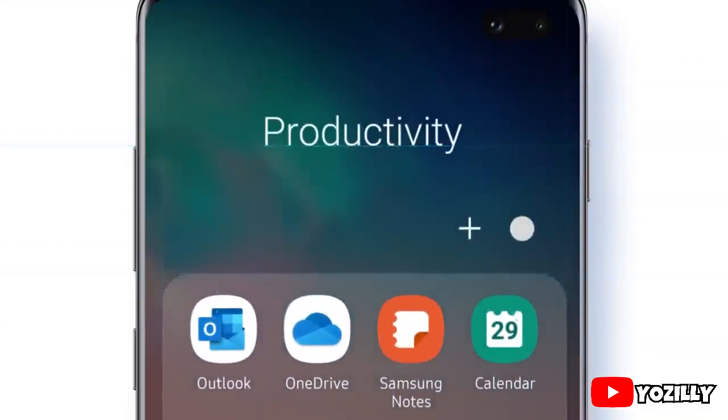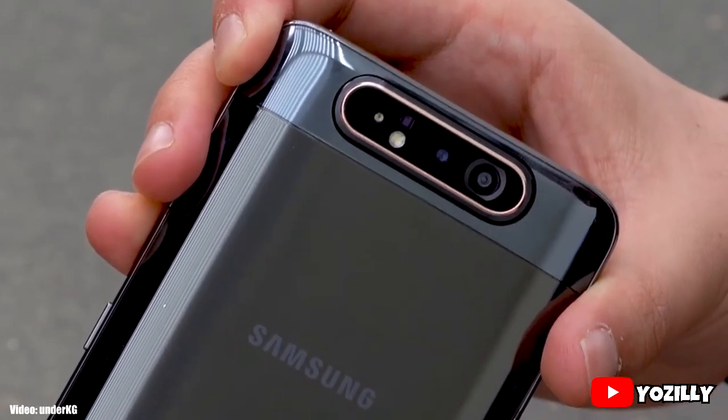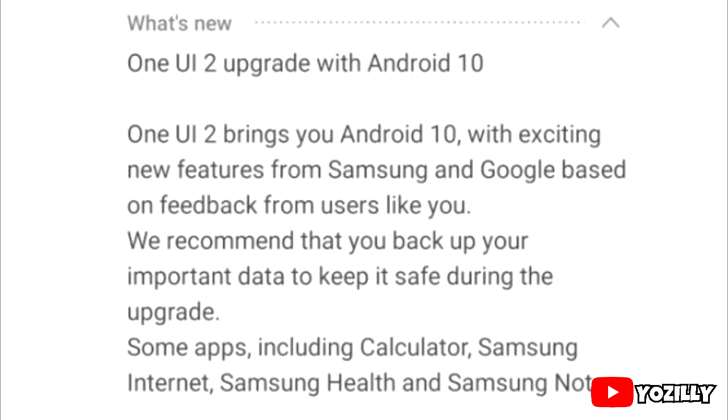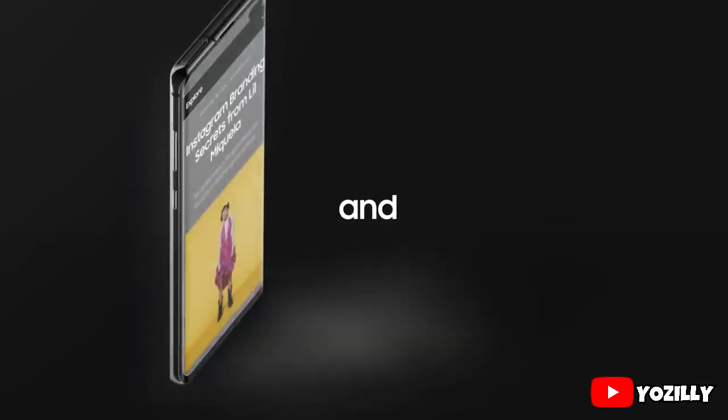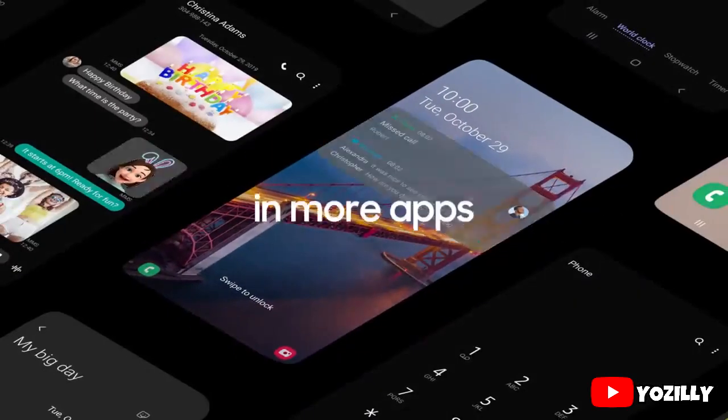And I don't have a screenshot for the Galaxy A6 2018 and the Galaxy A80, but the update is rolling out on these version numbers, and will expand to other variants soon. You will get all the same features like the A7 2018 on the Galaxy A6 and the A80, like the new navigation gestures, a new improved version of the dark mode, and all the basic Android 10 features that you get on any other Android 10 update.